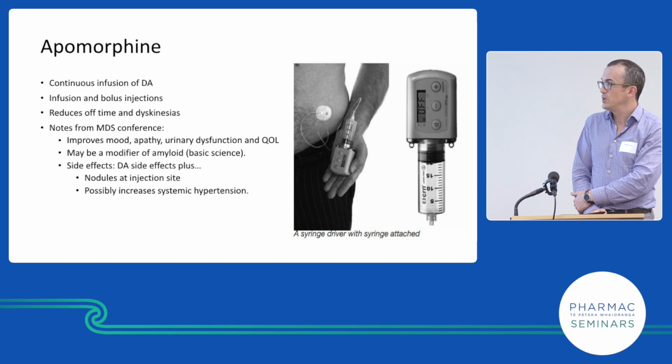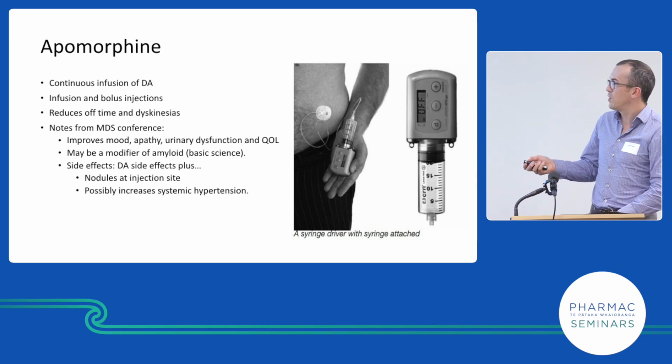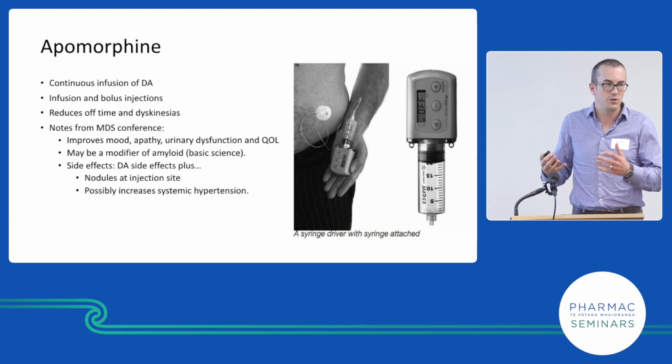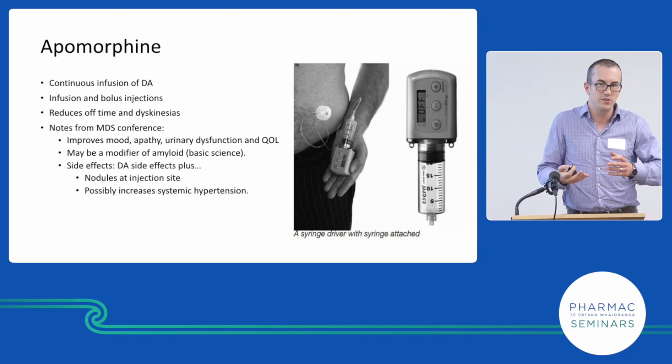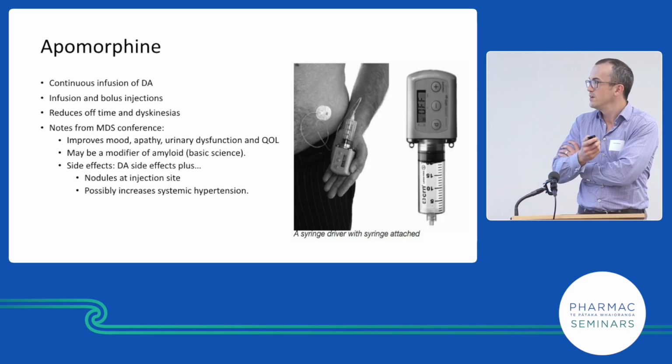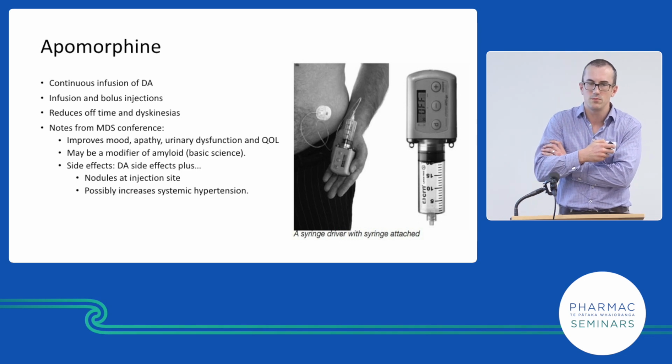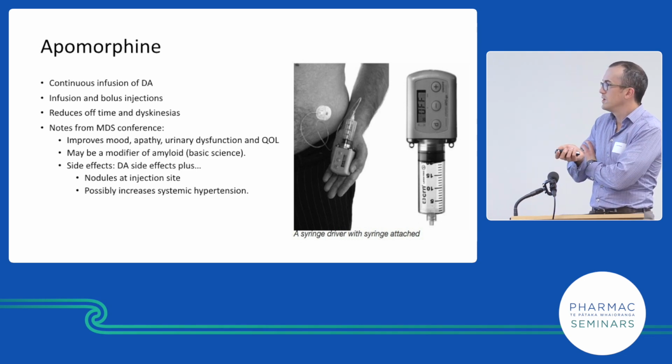It can be really good at smoothing out these on and off cycles. So on average, it reduces the dyskinesias, it increases the amount of on time, and it just stabilizes things a bit. They can get off the oral medications to a degree. Yeah, so I quite like it.